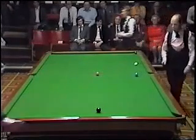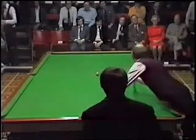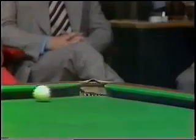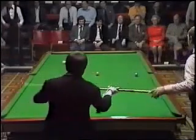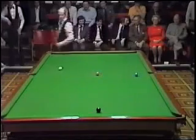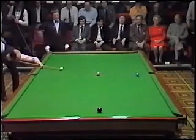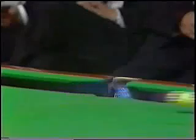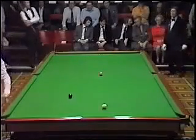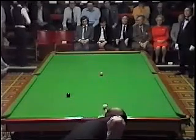5. Now he took that green, at the same time putting the blue over the centre so that he can clear the colours up, knowing full well, of course, that he has no chance of winning the frame. 9. Cue ball up, round, fishes the black. Now 50 points behind with just 13 on the table.